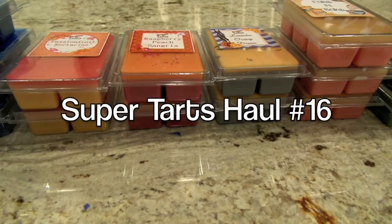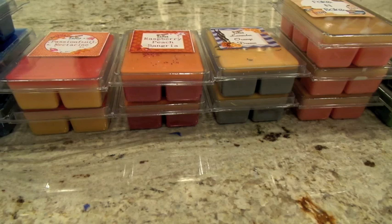This is my latest haul from Super Tarts. I just got the box in. It's Saturday, so the box just got here today. And this was from the Customer Favorites Restock. I think it was like the 1 year anniversary.